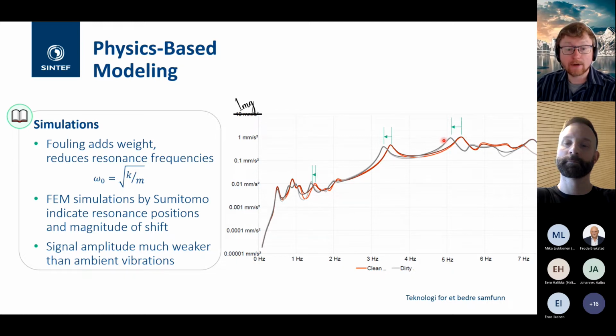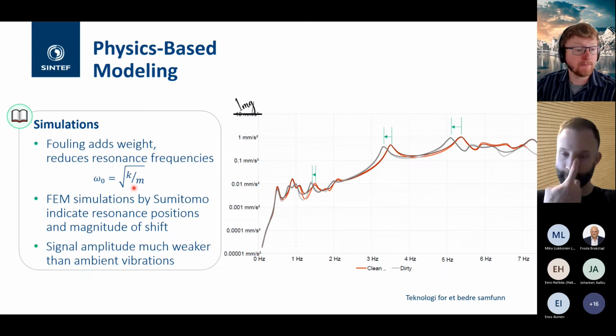The reason they shift downward is that when you apply mass to a mechanical system on a spring, that tends to reduce the resonant frequency by this textbook formula that I'm sure many of you have seen. The frequency goes as the square root of K over M.